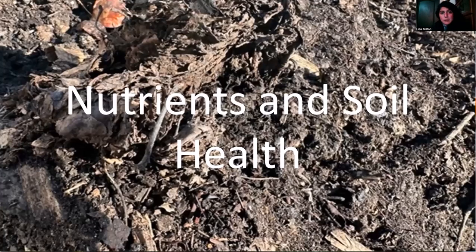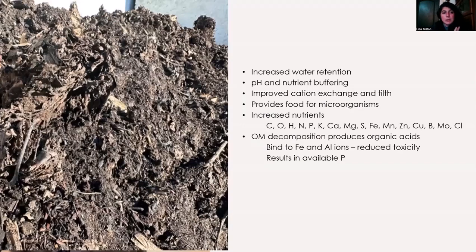So nutrients and soil health. Leaving organic matter on site increases water retention by increasing the pores in the soil. It has pH and nutrient buffering characteristics. It improves the cation exchange and tilth. Many of you are familiar with the concepts of using compost in your gardens and how mixing all of that in makes it easier to plant in and easier to move through the soil. And that's the same for the plants that use the soil.